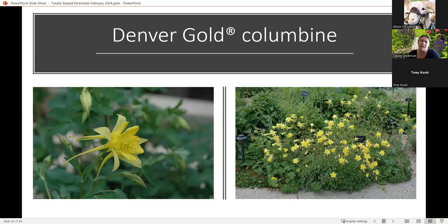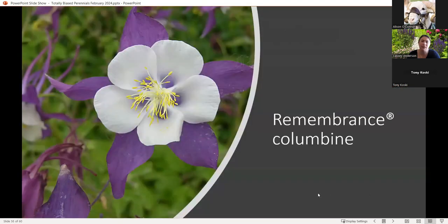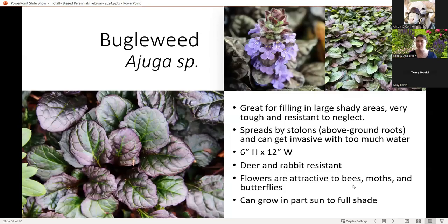Here's a couple examples. Denver Gold, this one in our demonstration garden, tends to self-seed fairly readily, but it can be reined back pretty easily, as long as you stay on top of it. Remembrance, such a beautiful blue and white, kind of that typical Colorado columbine color, but just with a little bit more intensity. Okay, and then bugle.